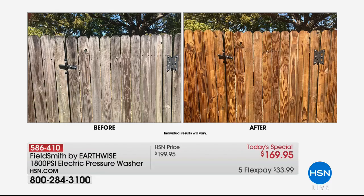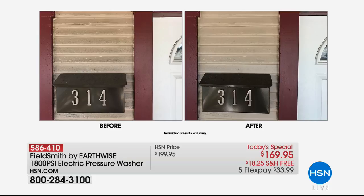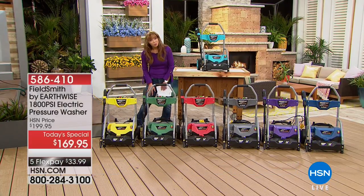Not only the perfect PSI, so it gives you that commercial power, I don't care if it's the tired, the mildew, the weather, the gray, just the dirty grit and grime from the winter months that are now revealing themselves over the course of spring. You'll want to pressure wash everything around your home and your neighborhood. And you know what? You get to look good while you do it.